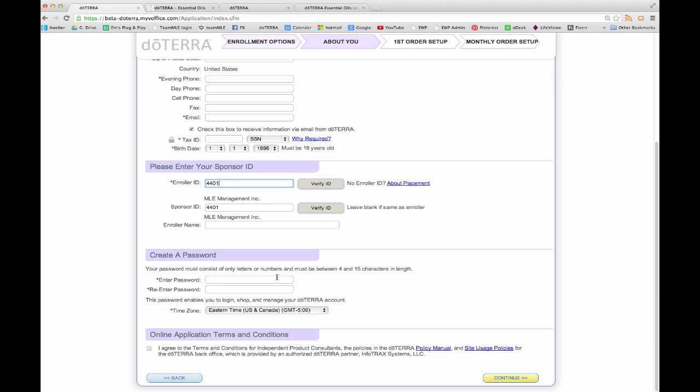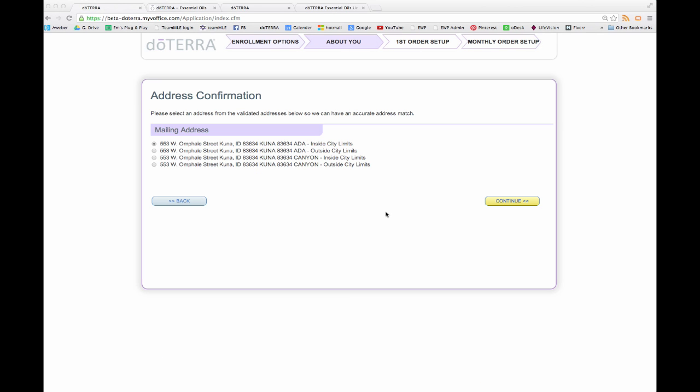So from there, you're going to create a password, pick your time zone, click Agree, and go on to Continue. This next screen will sometimes ask you where your address is, whether it's in or outside of the city limits, and that's just for tax purposes, for your sales tax and stuff. So click which one it is and click Continue.